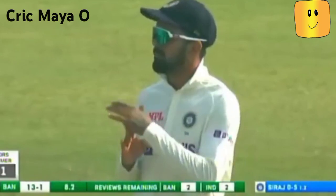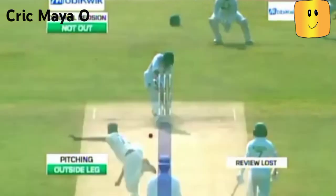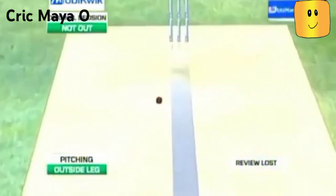Ready. They're running out of time. Oh, just taking it. Ooh, interesting call. And it's pitching outside leg stump, side cat, so stay with your original decision of not out.